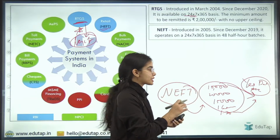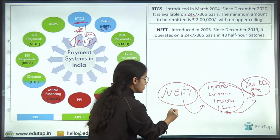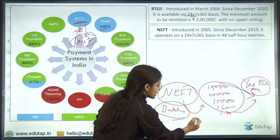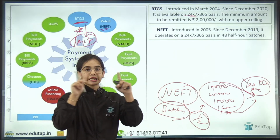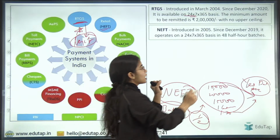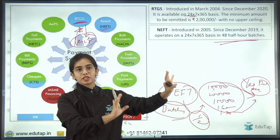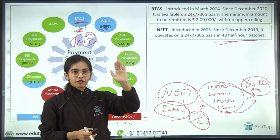That is, the transaction is not happening on a real-time basis. It is happening in batches. Under the NEFT, the transactions happen in half-hour batches. So in total, in a day, there are 48 half-hour batches, and your transaction will be sent in a batch. So this is NEFT, the National Electronic Fund Transfer.